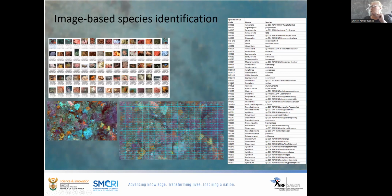It is actually sort of grounds and connects all the other work, the taxonomic work that is done on these organisms. So basically, at the end of the day, we have a species list that we can generate for each of these quadrants that we collect.